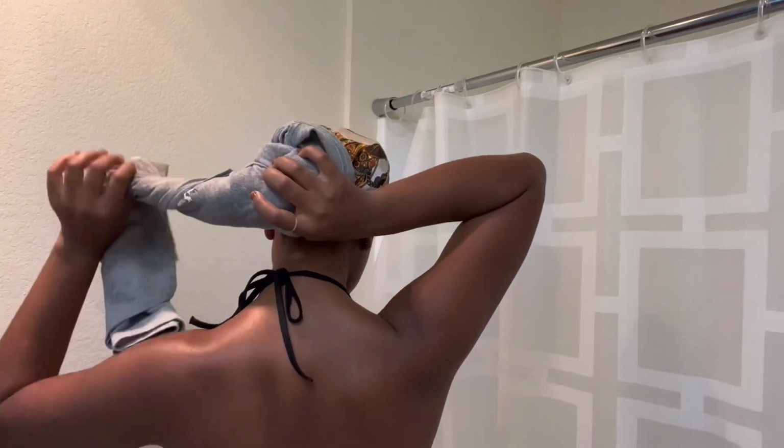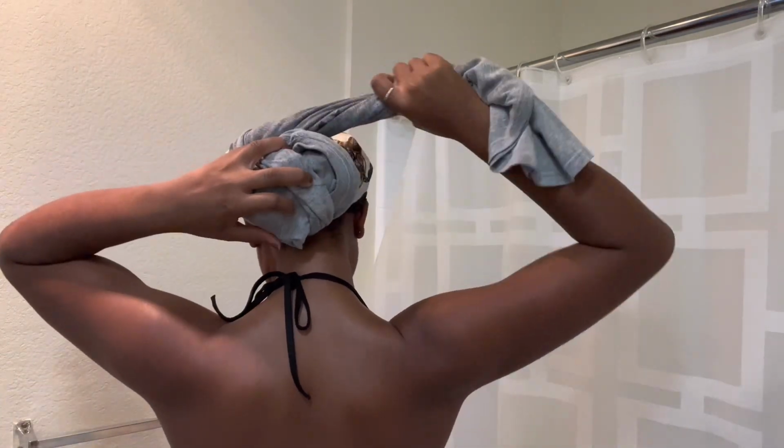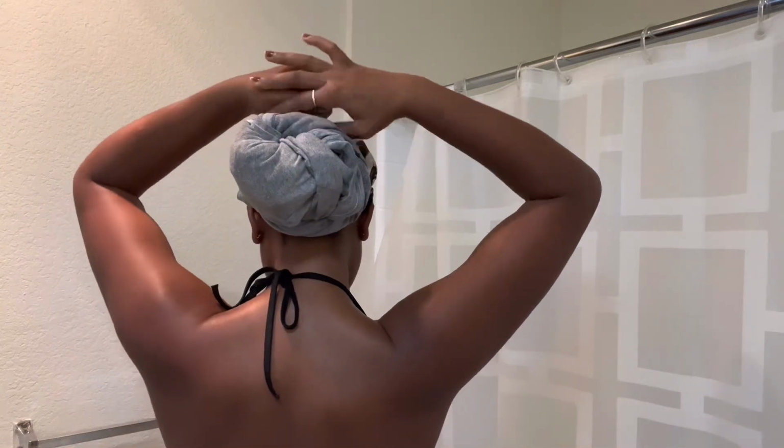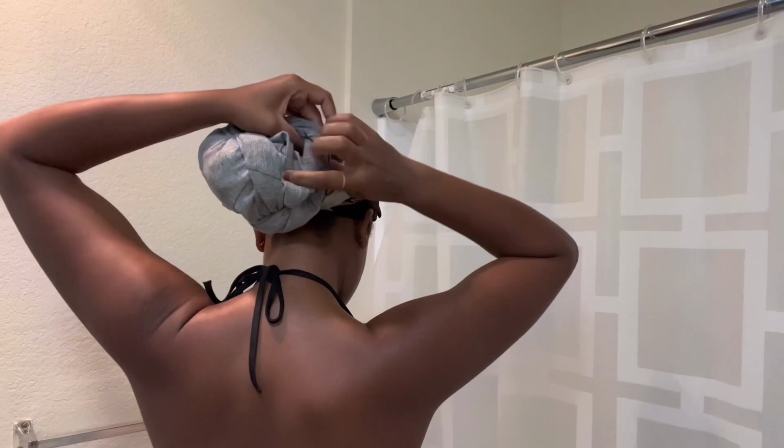So yeah, that's pretty much it when it comes to my lock care routine. Like I said, I wash my hair probably every 4 to 6 days, so this is something that I do pretty consistently throughout the month, and I've really found that it helps my hair stay healthy and strong.